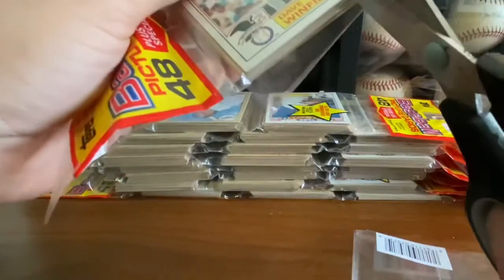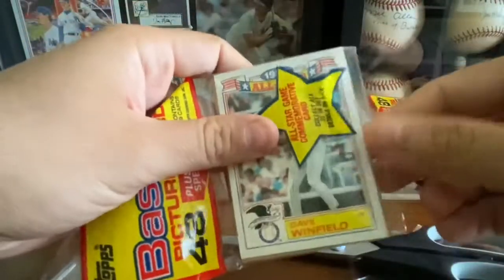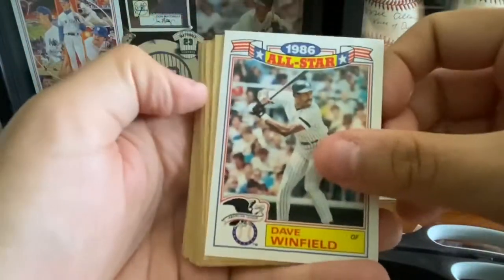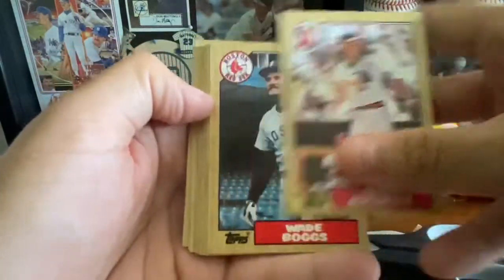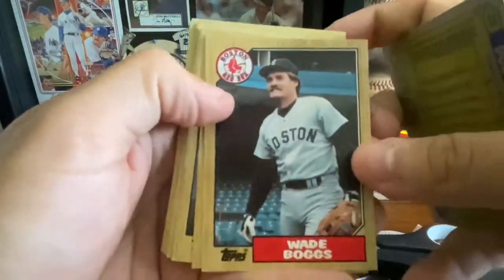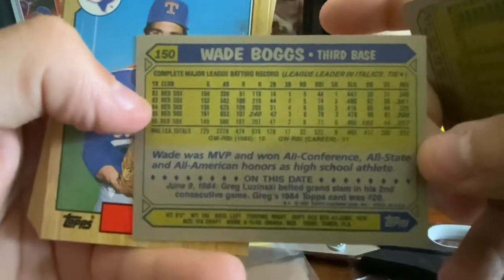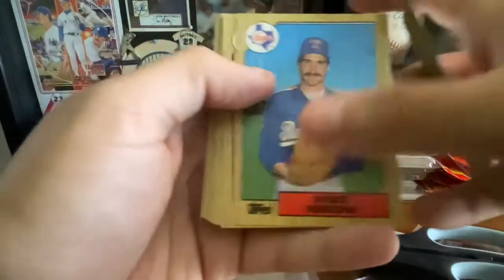And on this rack pack, looks like our glossy all-star this time is going to be of Hall of Famer Dave Winfield from his time with the Yankees. And there he is, Dave Winfield, 3,000 Hit Club, Dave Winfield. Speaking of 3,000 Hit Club, Wade Boggs. And he, like Tony Gwynn, looks like 5 full seasons at that point, going into '87.